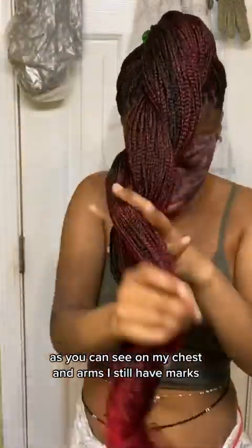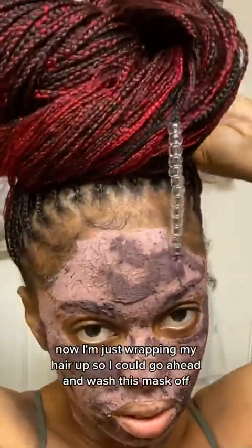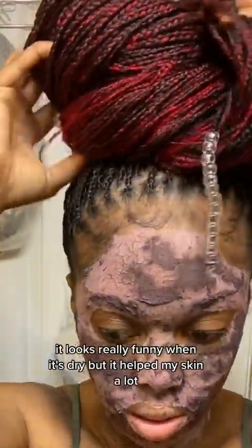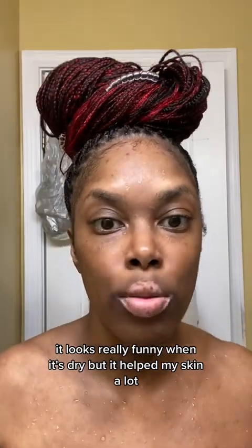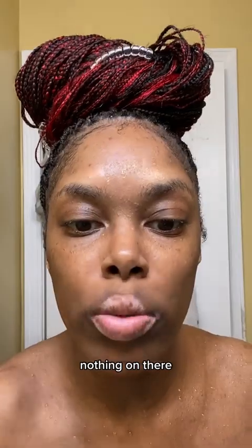As you can see on my chest and arms, I still have marks, but I've come a long, long, long way. Now I'm just wrapping my hair up so I could go ahead and wash this mask off. It looks really funny when it's dry, but it helped my skin a lot. Now you can see my skin freshly washed, clean, nothing on there.